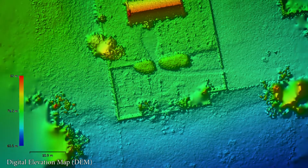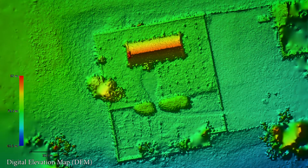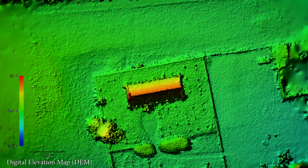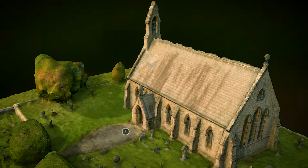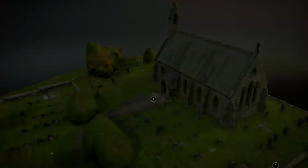inaccessible areas. Digital elevation maps show the topography of the land and reveal any surrounding underlying groundwork or previous structures. This process also creates a permanent digital record of the building. The data from this survey will be left in the church, available for future generations to study.